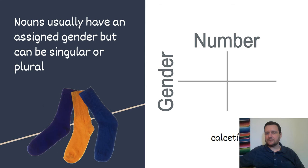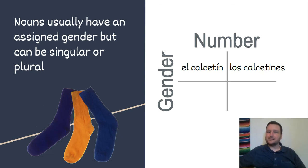Some nouns, though, like calcetín, are really hard to remember if they're masculine or feminine, which is why I always encourage my students to memorize the articles that go with them. If you memorize the article, you would know that it is los calcetines, which is a masculine noun. The singular version being el calcetín. For example, in the picture there, we have tengo un calcetín anaranjado. I have one orange sock.